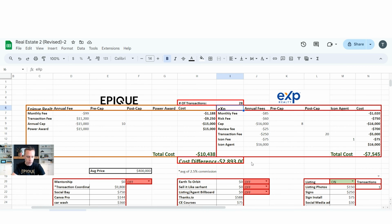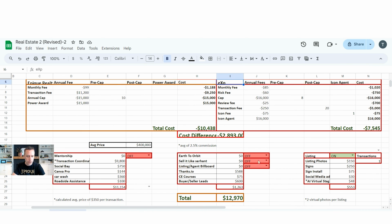I'm sure you guys have been watching down below some of these numbers calculate. What I did is I wanted to put in some of these different fees, okay? So you can really kind of play with this.